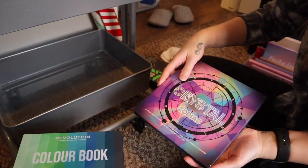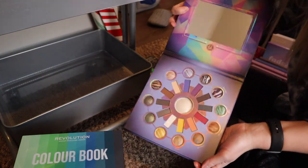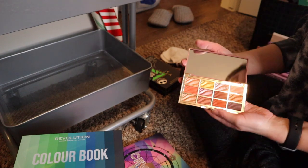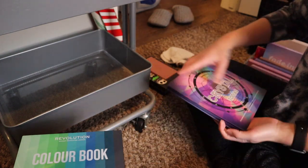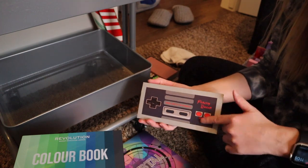And then I have this BH Cosmetics Crystals palette. I do quite like this. I'm going to keep this one. I have that Ciate London palette that I just got that I really like. I'm going to keep it. Have I used this? I have my Nintendo palette. Did not like the formula, but again, nostalgic.